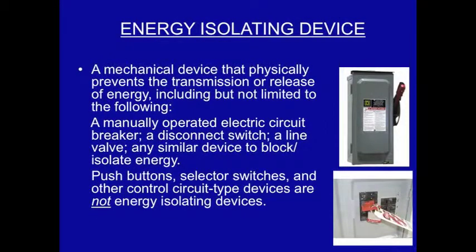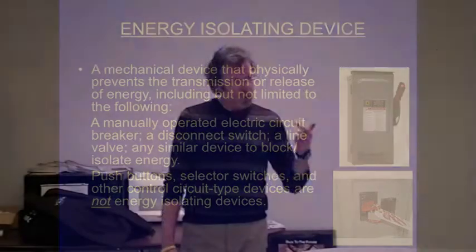The other important term is an energy isolating device. That's what keeps the power from getting to the equipment that might cause the problem in the first place. It's something that physically prevents the energy from activating the equipment or from being released during the process. An example, for electricity in particular, would be a disconnect switch or a circuit breaker. The on-off switch on the piece of equipment is not an energy isolating device. It simply tells the machine to stop and go. It doesn't prevent the power source from reaching the equipment. You need to take a step back in the process to do that, and with electricity, we find that either at a disconnect or a circuit breaker.